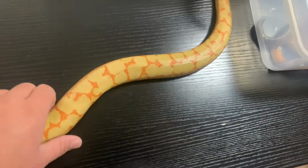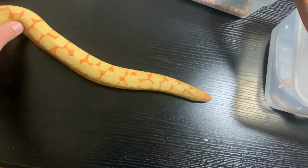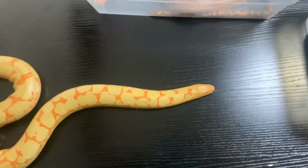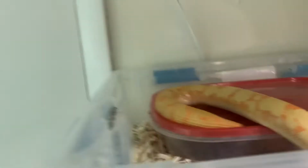But yeah, and this girl is gonna be going 2020. She recovered quite well. She has maybe about 50 to 70 more grams to gain back, and then she'll be ready to breed again. So yeah, that's Savannah, my albino het Anery Kenyan Sambao. Let's go ahead and throw this girl back in here. I kind of had to do that really quick because we got all these sandbox. Okay, this is her lid.